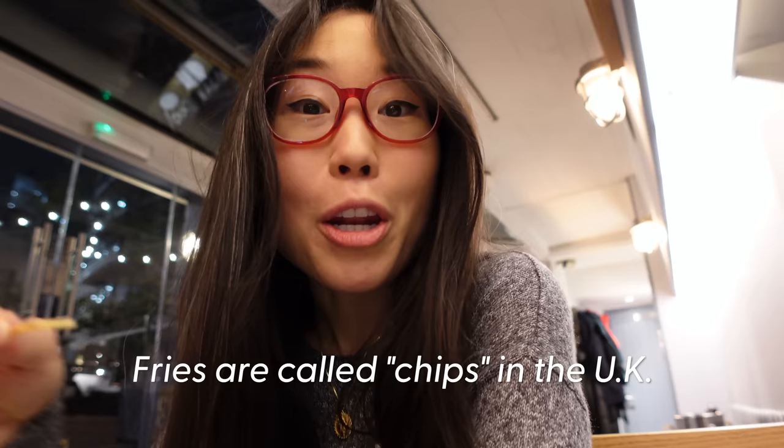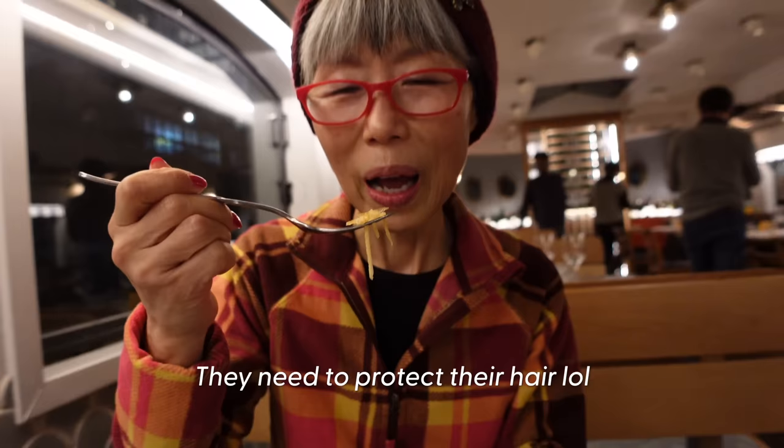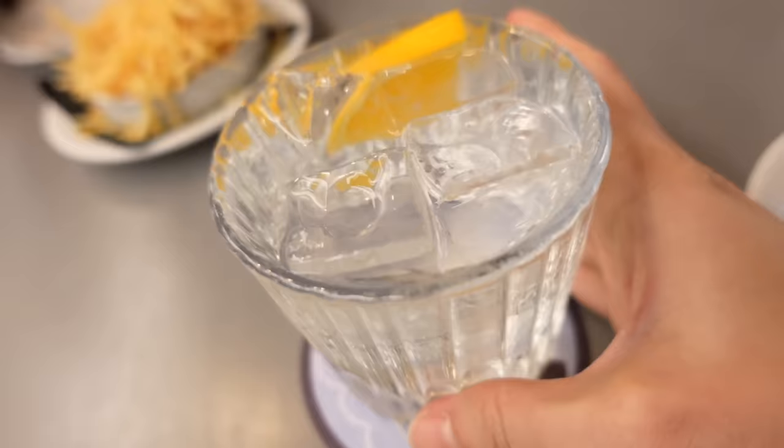They're so crispy. Here we have a quintessential English drink, gin and tonic.